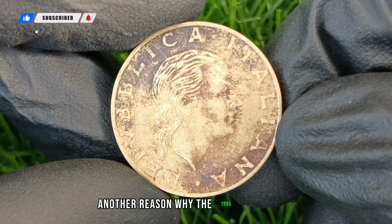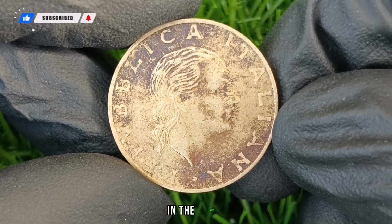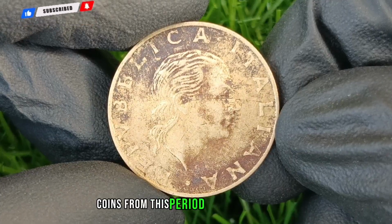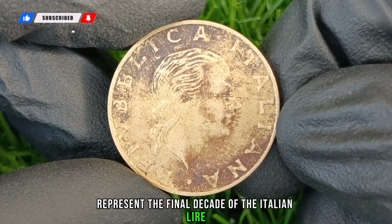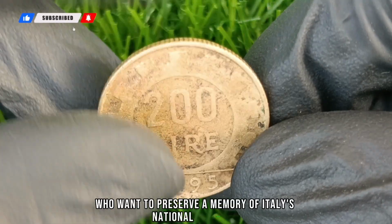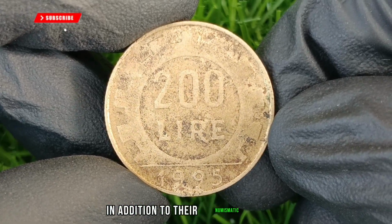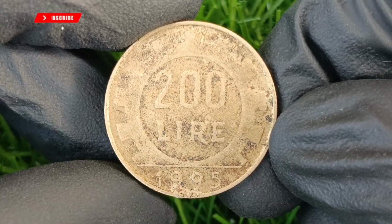Another reason why the 1995 Italian 200 lire coin is valuable is its historical context. In the 1990s, Italy was approaching the transition from the lira to the euro, which eventually happened in 2002. Coins from this period, including the 1995 200 lire, represent the final decade of the Italian lira. This makes them historically important for collectors who want to preserve a memory of Italy's national currency before it disappeared. The fact that the lira is no longer used gives these coins a nostalgic and cultural value in addition to their numismatic worth.